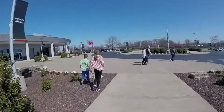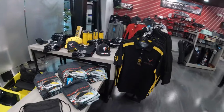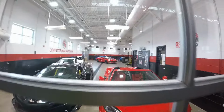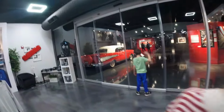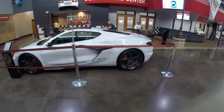Let's see who's getting the car delivered. Oh, someone's warming up. A Z06 even. Ooh, a Z06 even. Good call. Man, that sounds good. Do they work here? Or is that his car? Her car. His car.